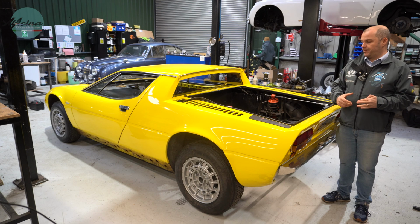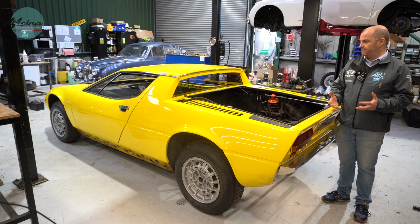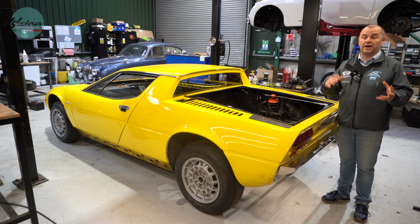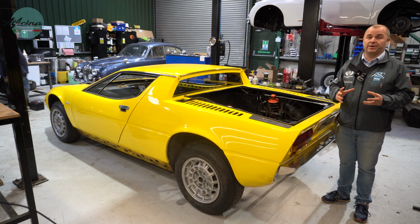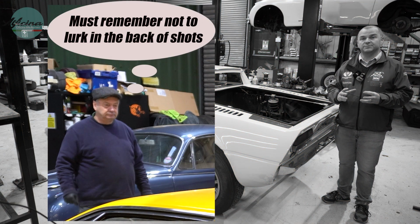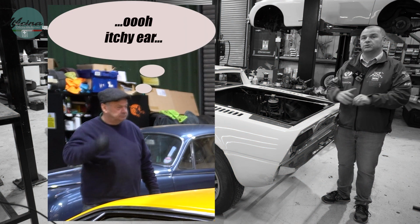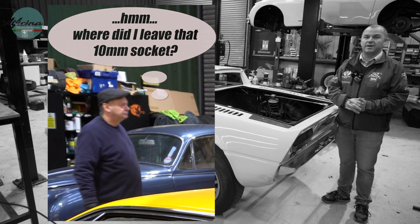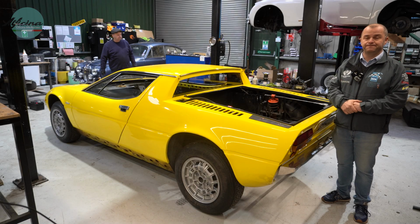We're trying to keep the original firewall, engine, gearbox, back axle, so keep the originality, the spirit of the car, the 70s Italian sports car, while introducing a lot of modern technology that will make the car drive better but also be a lot more reliable.